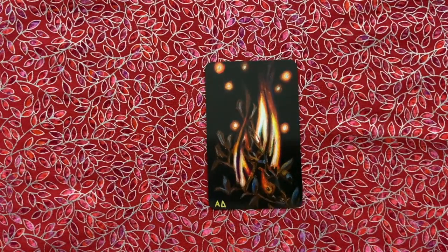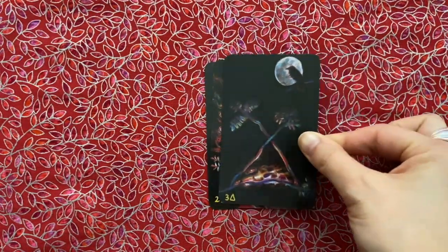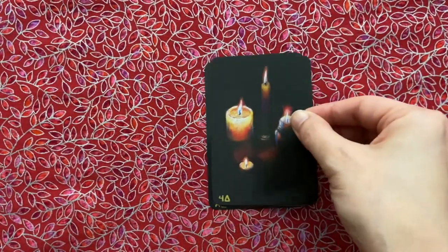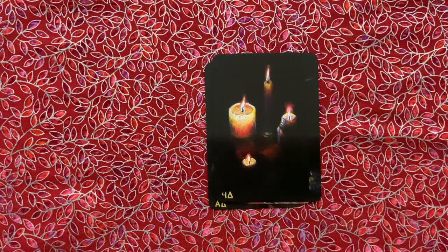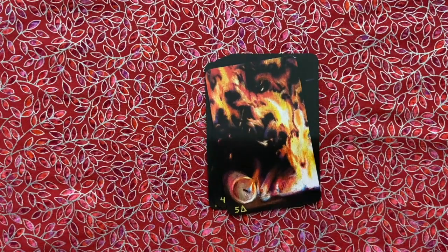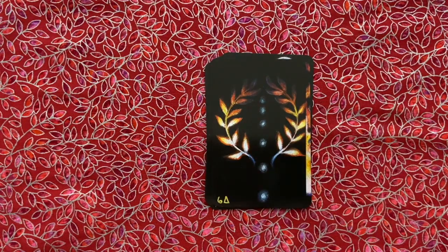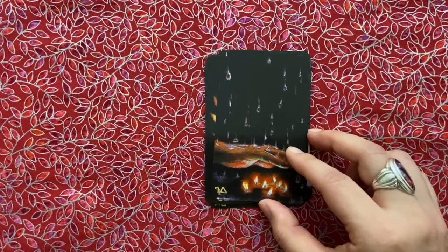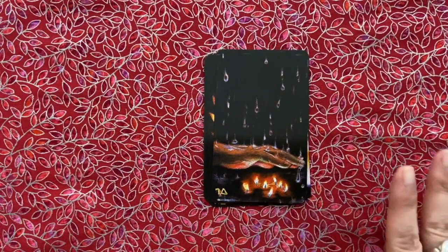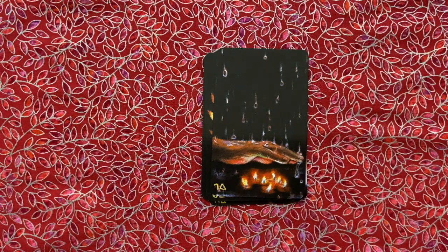Ace of Wands. 2. 3. 4. 5. 6. Sorry about the glare. I hope it's not too bad. 7. I think this is a favorite of many people who own this deck, this depiction of the hand protecting the flames. It's gorgeous.